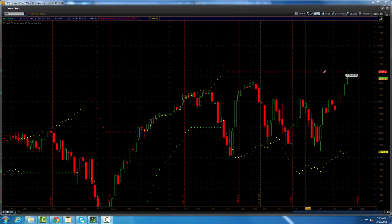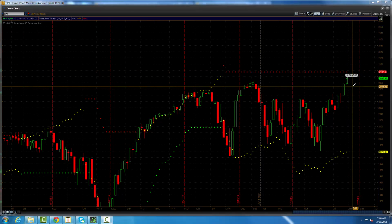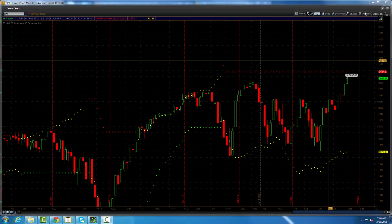All right, SPX for us has to take out 2100. Here's our pivot up here. That's the key for us to take out the day pivot, which looks like it's at 2107.7. We made a high yesterday, I believe, at 2097.03, and the market has just been flirting around up there. So we've got to take that out.